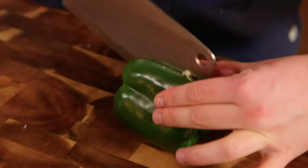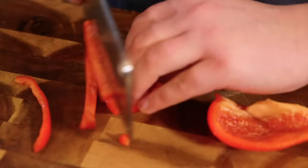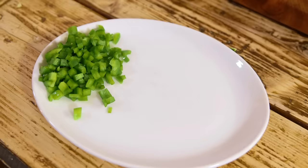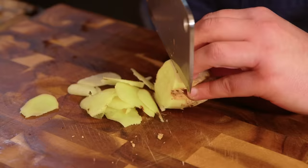For me, it's lots and lots of veg prep up front because most of my dishes, if not all of them, cook super quickly at the end. So I just need to get everything ready. And it's clever because where I'm using half a red pepper in one dish, I'm using half in the other dish. So they kind of mix and match peppers, mushrooms, cabbage, courgette, spring onions, ginger, tomato.